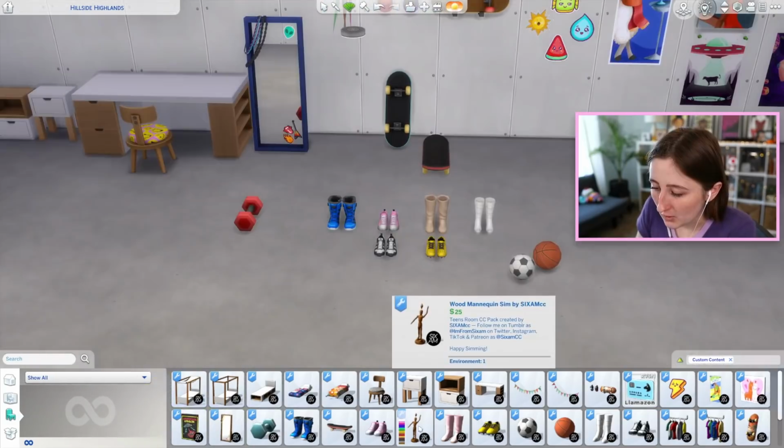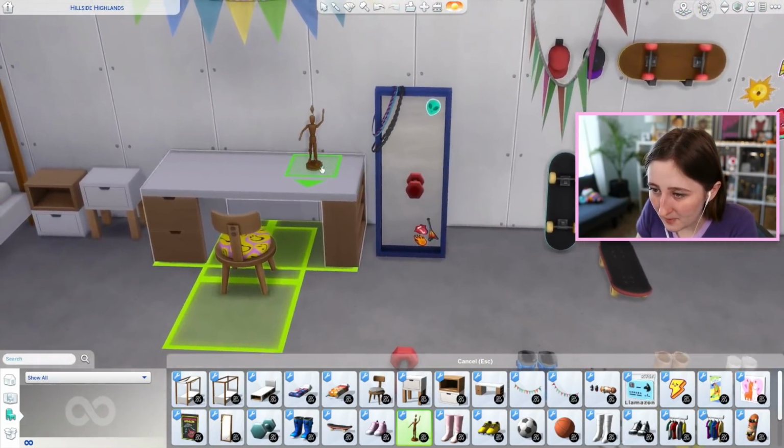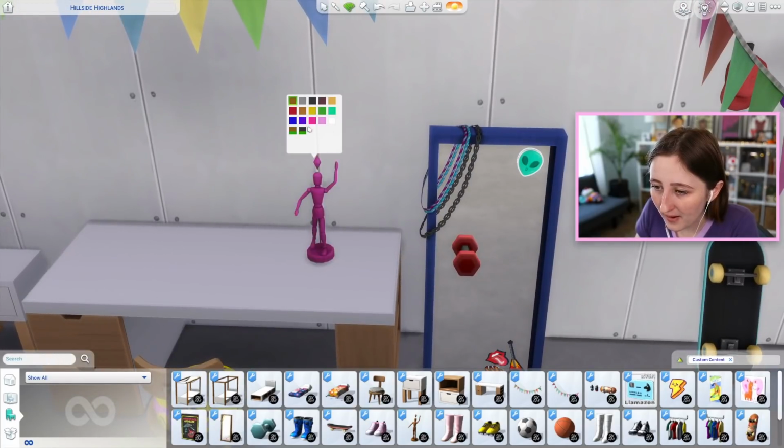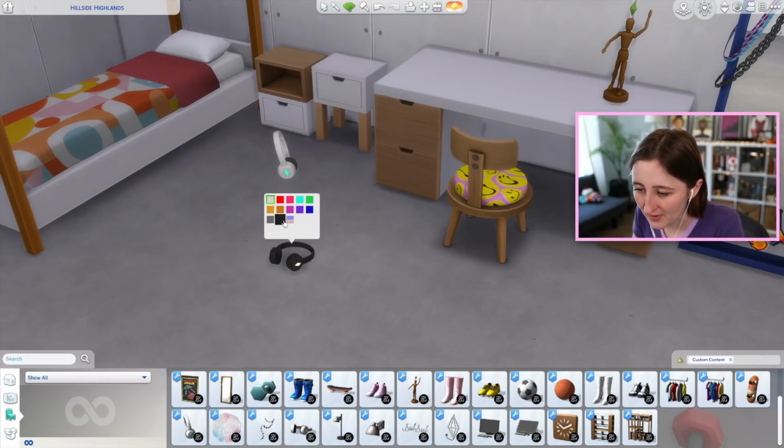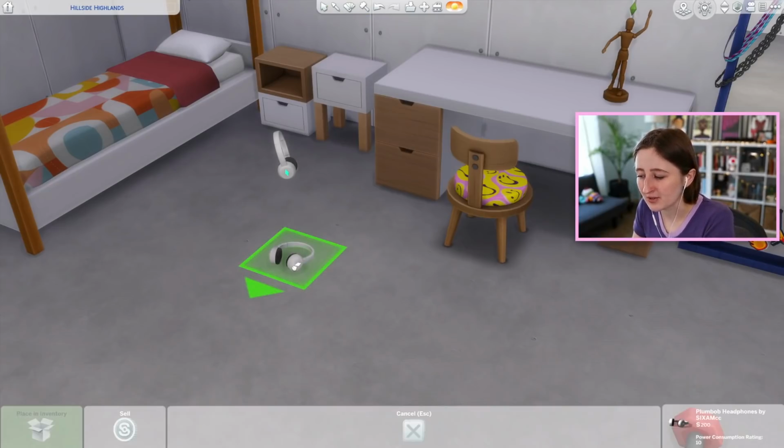That's so cool. Okay, also this mannequin Sim that even has a floating plumb bob. How cute is that? We have these headphones too, and these will function like speakers, so I think your Sim can listen to stuff from them. I wonder if these headphones actually function in your Sim's inventory.